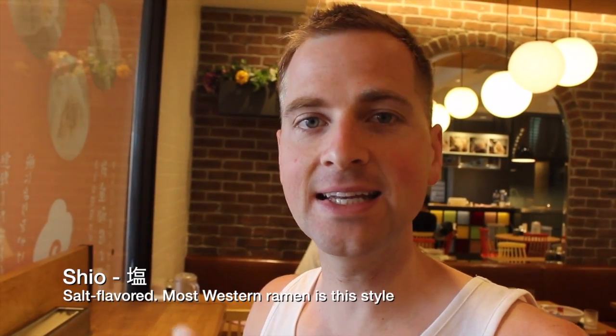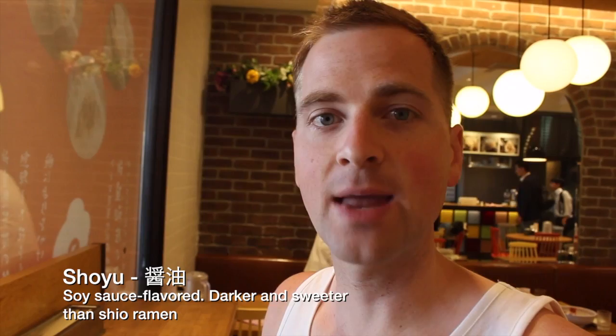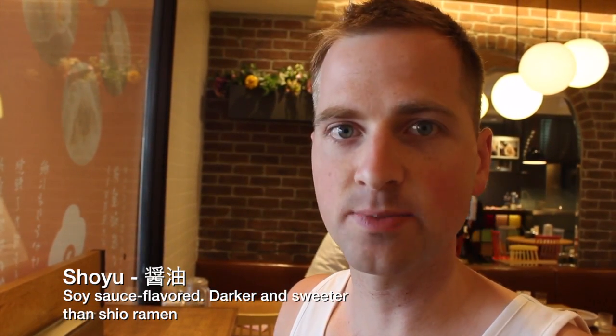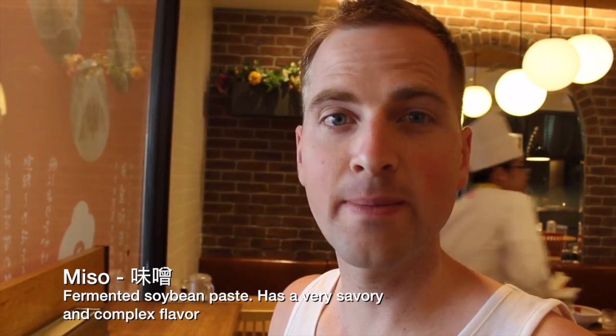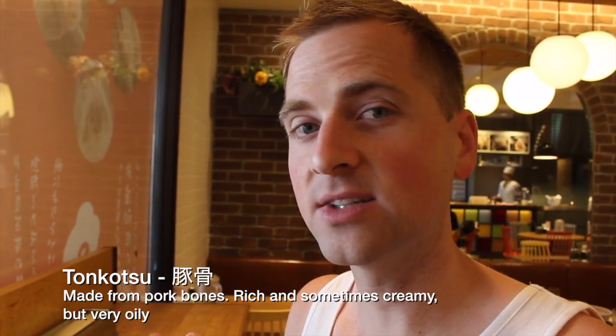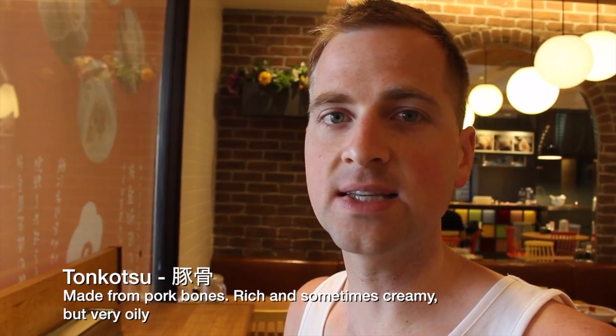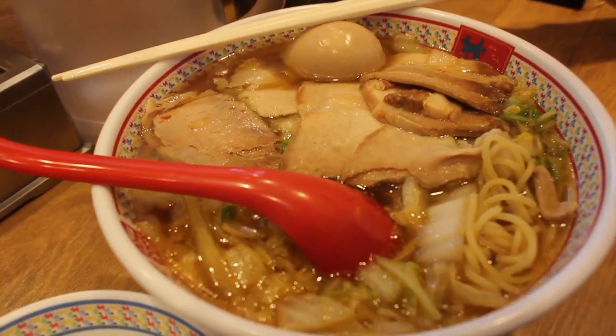So the first style is shio, and in English shio means salt, so this is going to be a salt-based broth. The second one is shoyu, and in English that means soy sauce, so that's going to be a soy sauce-based broth. Third, we have miso. If you don't know miso, miso is fermented soybeans, so it's definitely an acquired taste. And then lastly, it's probably my favorite one. It's going to be tonkotsu, and what tonkotsu means is pork bone. But today we're going to be looking at the shoyu style. So this is going to be soy sauce-based broth.